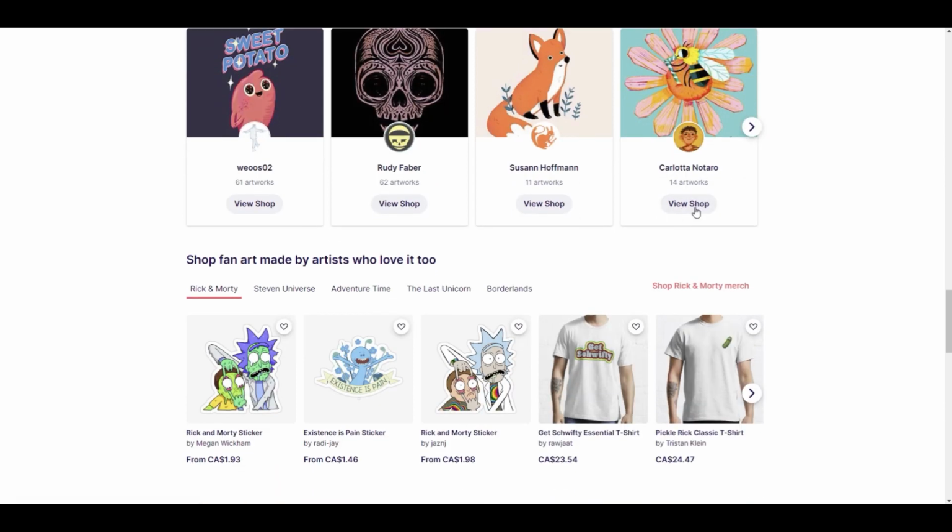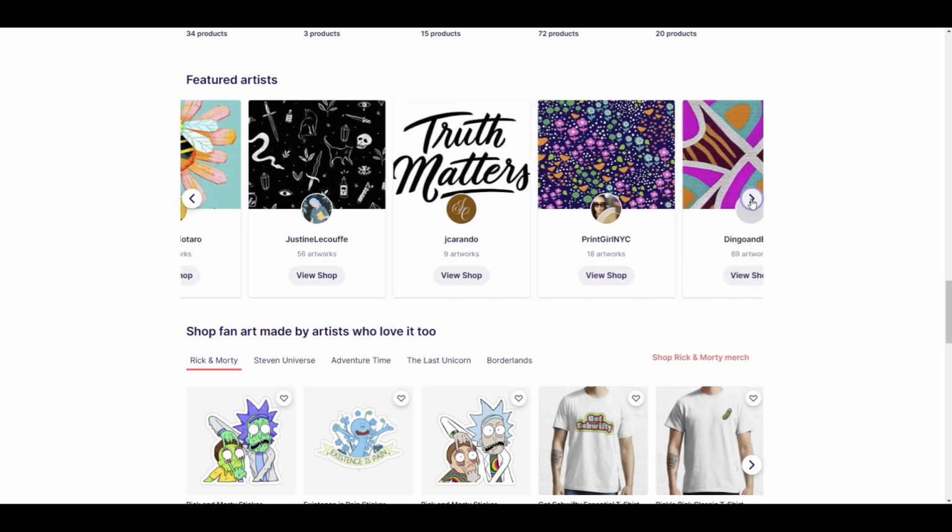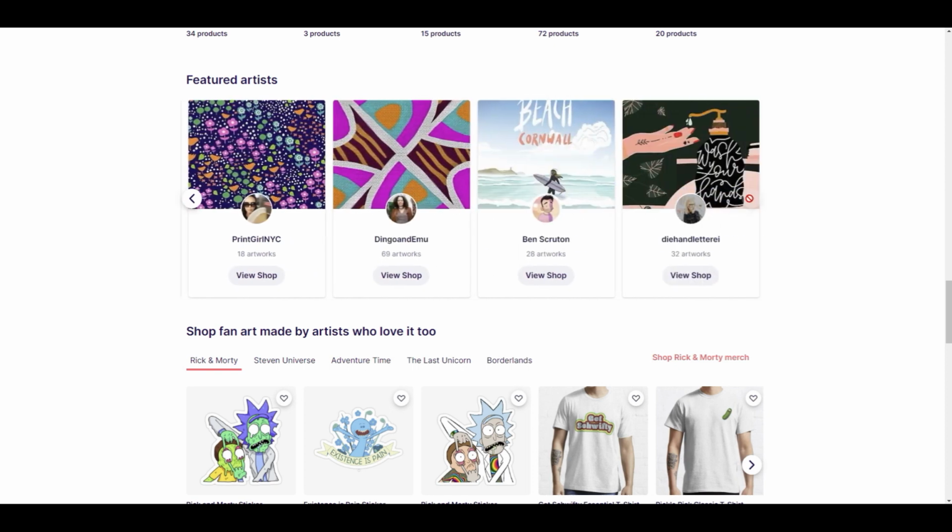So here's the secret sauce to getting your designs on the found feed. There are 6 steps you need to take in order to be featured in the found feed. So let's go through the different steps and what you need to do.